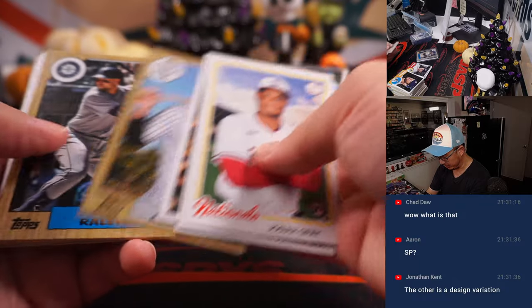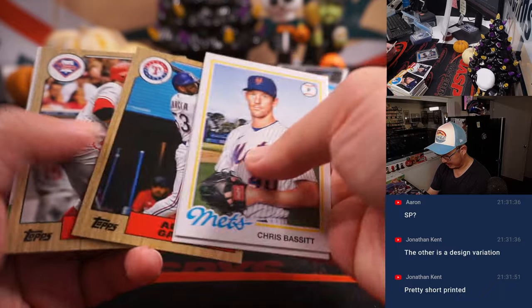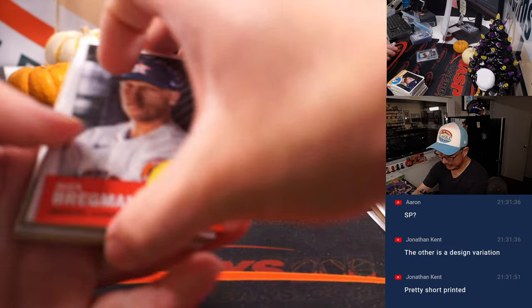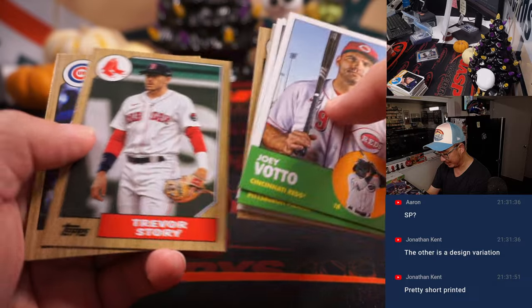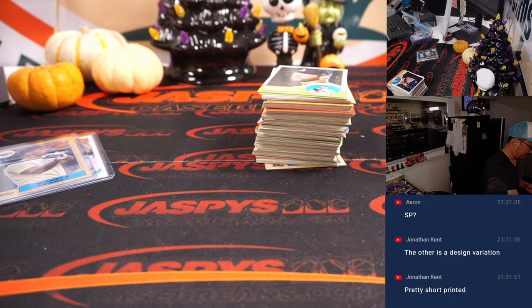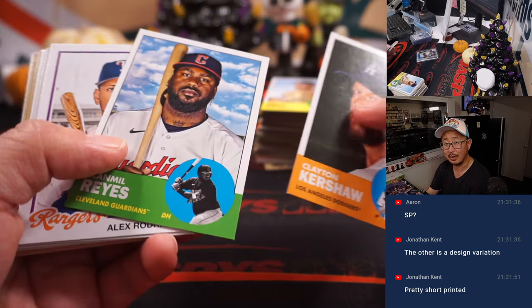Jonathan saying that's a big image variation. Look it up, Chad. Yeah, Kenny Loggins was like the man of the 80s. You want a hit song for your movie? Call up Loggins. Not Messina. You're not calling Messina. All right, but you're definitely calling Loggins, though. Sorry, Messina.